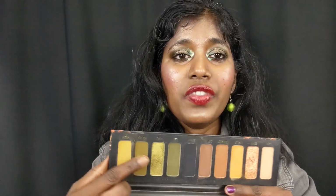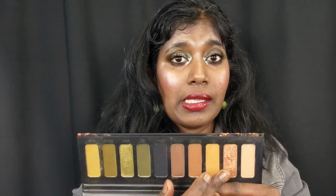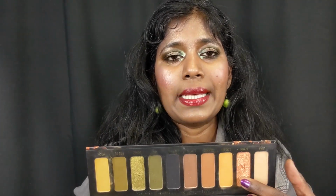But this is such a stunning palette. I know people say the metallics are bad. This is a very, very, very good metallic. It works beautifully with the brush and the finger. Now this, you have to use your finger. It is a must. When you use a finger, it goes on very foiled and beautiful, but it's kind of loosely packed and it does not work well with a brush.